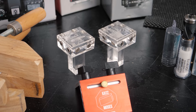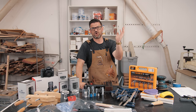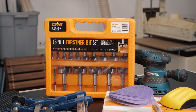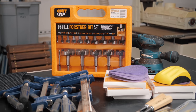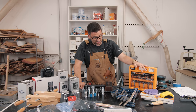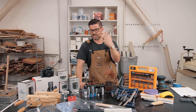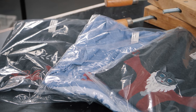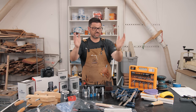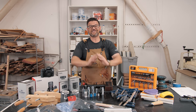And this is something that's really exciting. What you see in front of you is just some of the things we're sending. We have a huge, massive package going out to the Ukraine next week. Bits and Bits has donated a bunch of router bits. Tay Tools is donating jigs and work holding things. We've got marking knives with really big handles so Vlad can grip it tightly. Some of the new CMT Forstner bits that we had in the last video. We've got t-shirts, Katz-Moses Woodworking t-shirts, dovetail jigs, stop blocks, Suizan saws going out. And basically, we just are sending this stuff to Vlad so he can continue to share his journey and inspire us all. So let's get into the build.